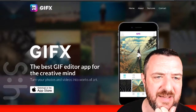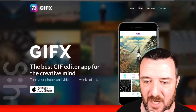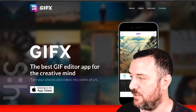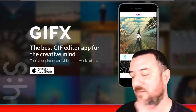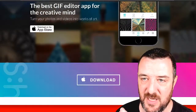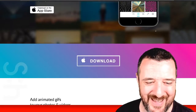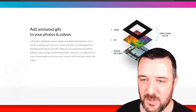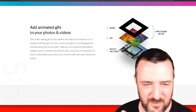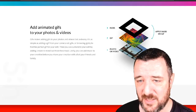Next up is GIFX, the best GIF editor app for the creative mind. Turn your photos and videos into works of art. I'm obsessed with GIFs. I've been obsessed with GIFs for years, before they were memes and everywhere and Giphy existed. And I love making cinemagraphs, so anything that enables me to make something on the go, I'm totally down for. Lovely site, photo or video at the bottom, the GIF apply mask on the GIF at the top.